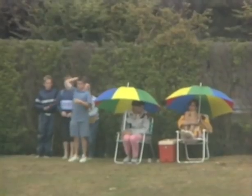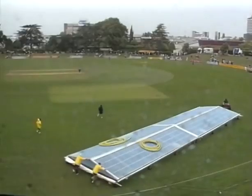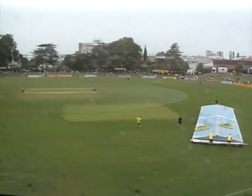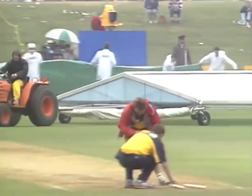Well, it's torrential rain coming down now. It really is. The skies have opened up. And this has been threatening all afternoon, really, and it's finally happened. And they're going to rush the covers on, but my word, could be some damage done in the meantime, because it's absolutely pouring.